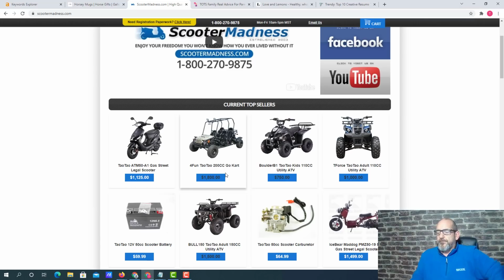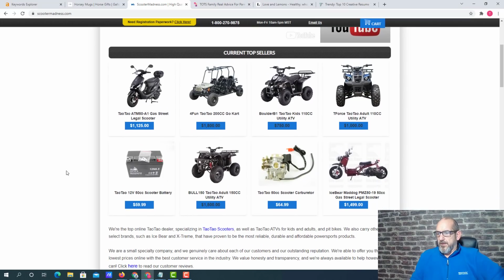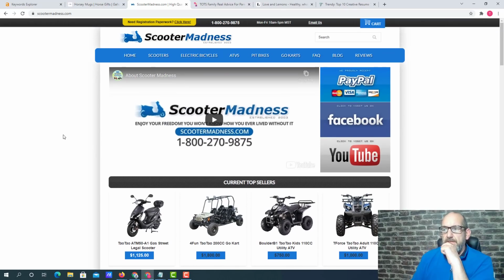And as we can see, the actual price of these things is quite expensive. We've got a gas street legal scooter that retails at just over $1,000. You've got a fun go-kart here that retails at nearly $2,000. Another one there for $1,500, and one there for $1,400. I don't know whether this site itself would actually be an affiliate website.